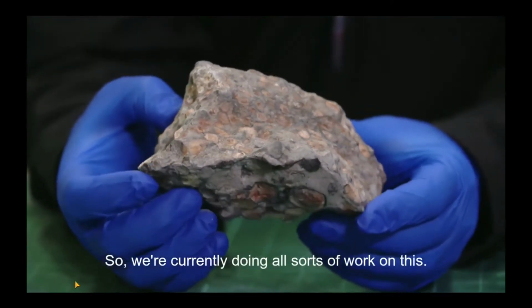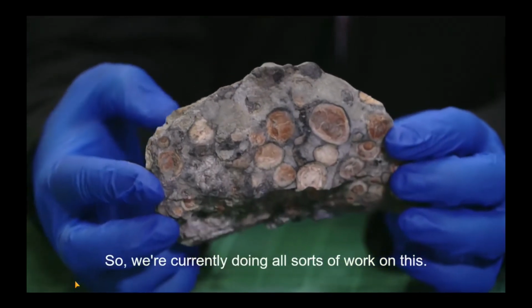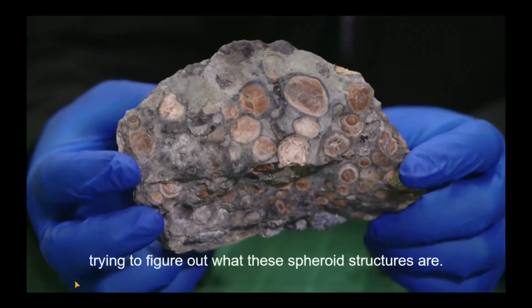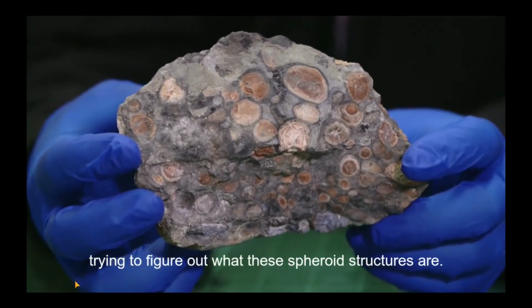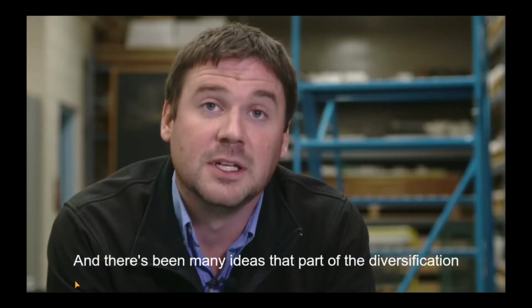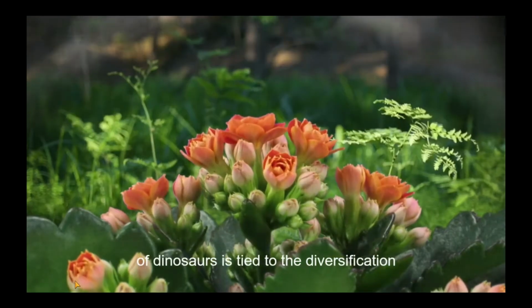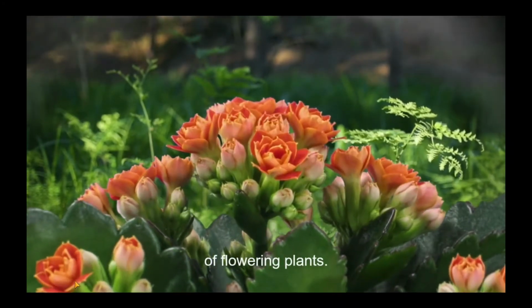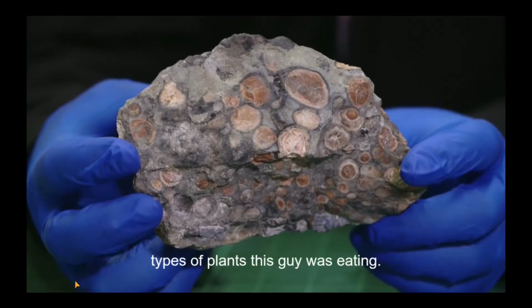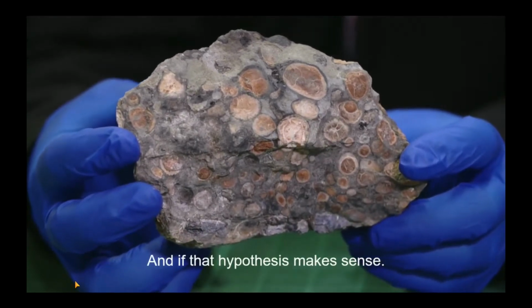So we're currently doing all sorts of work on this, geochemical work, histological work, and CT scanning, trying to figure out what these spheroid structures are. And there's been many ideas that part of the diversification of dinosaurs is tied to the diversification of flowering plants. And it would be great to see exactly which types of plants this guy was eating, and if that hypothesis makes sense.